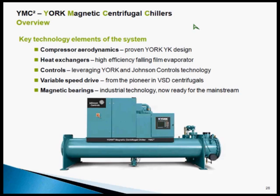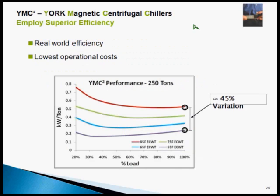York called it the YMC squared, goes up to 640 tons. I mean, we make it in a tonnage that fits buildings like this. So efficiency is higher, 10% typically. Depends on the load, depends on the situation. Life is much, much longer. It's a quiet, variable speed drive, oil-free, magnetic bearing chiller. It's even more efficient than our normal variable speed drive chiller.